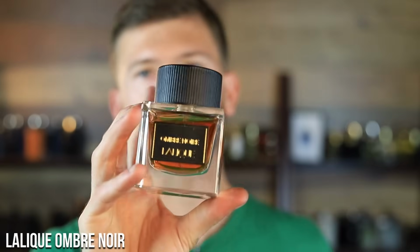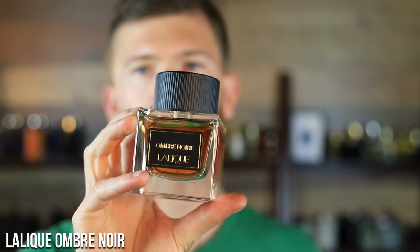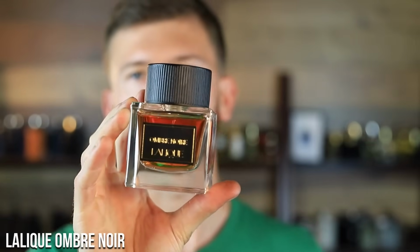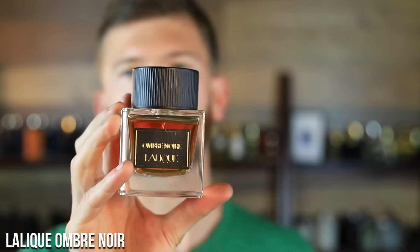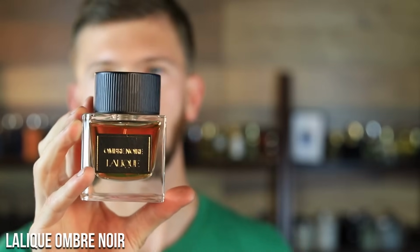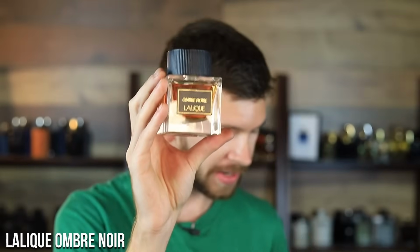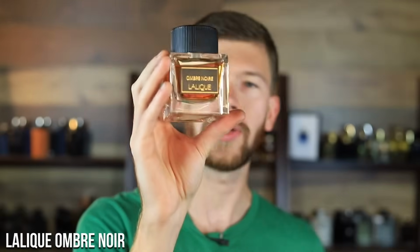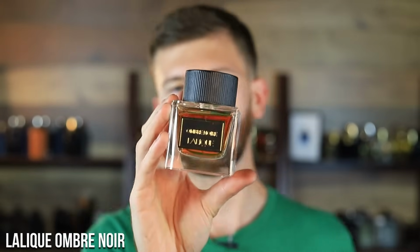I mean, it's just in time for winter here coming up. Lalique Ombre Noir, what a beauty. This one is probably one of the most underrated scents out there in the designer world right now. And by that I just mean, obviously underrated, nowhere near as popular as, well, most other scents. It's got tobacco leaf, cognac, cinnamon, myrrh, fig leaf, mint, olibanum, cedar, tonka bean. I had to cheat. I was looking at my phone. I couldn't memorize all of those.